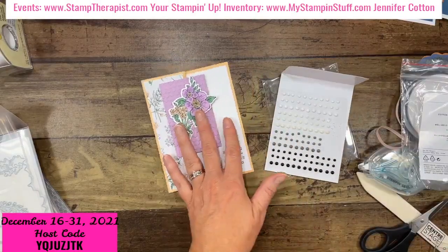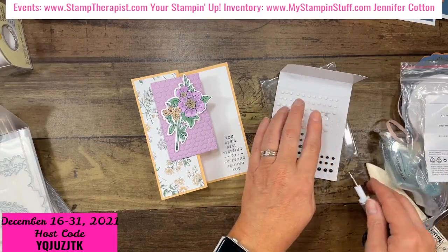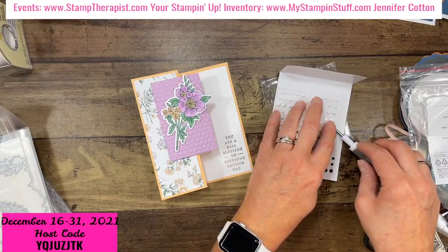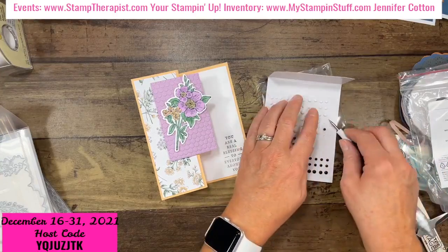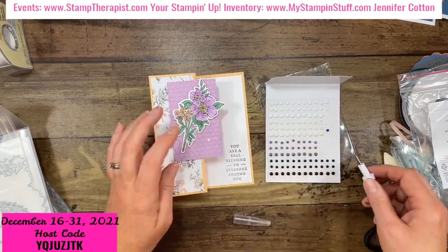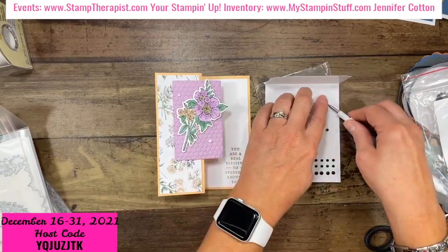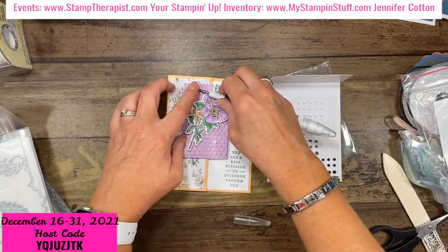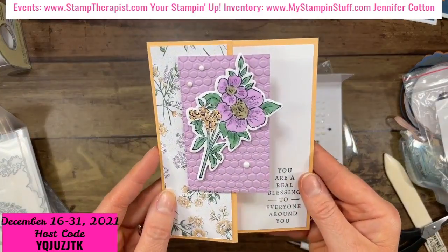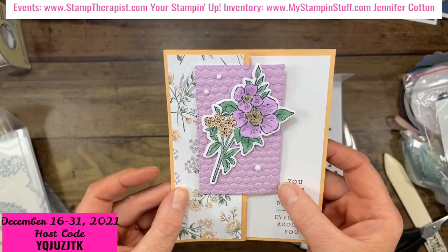I'll use the Take Your Pick tool again, that blue one that I didn't use. It's floating around on this sheet. Anyway, I'm going to use one large white down here on the bottom right of the hive piece, and then a couple of small ones up on the top left of the hive piece. That is the finished card. Hope you guys like it. I love these colors. So pretty.